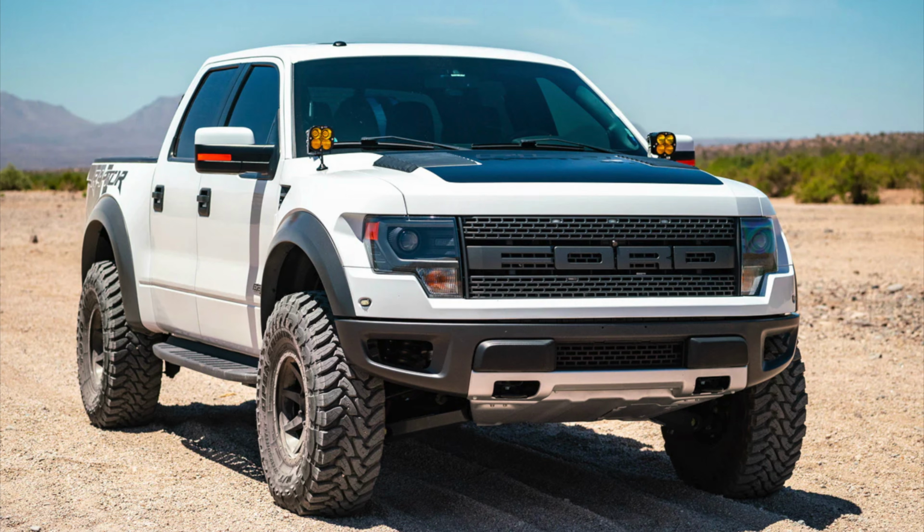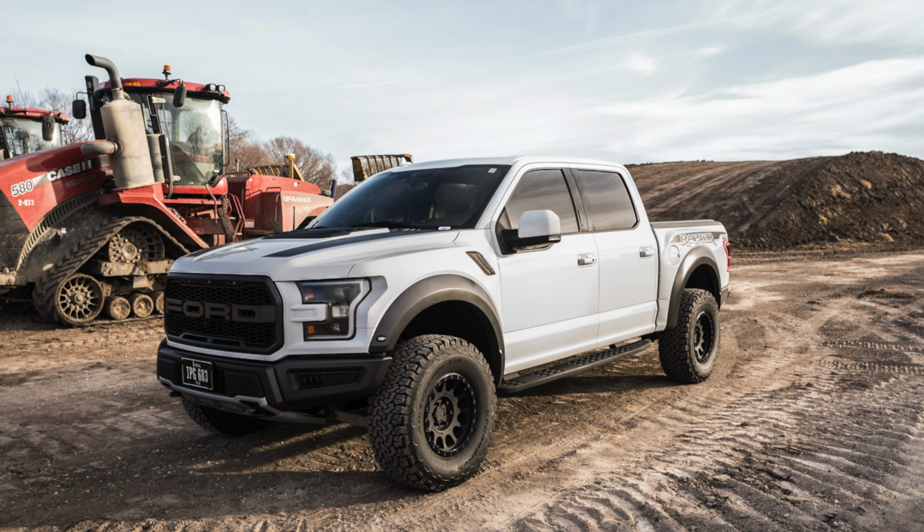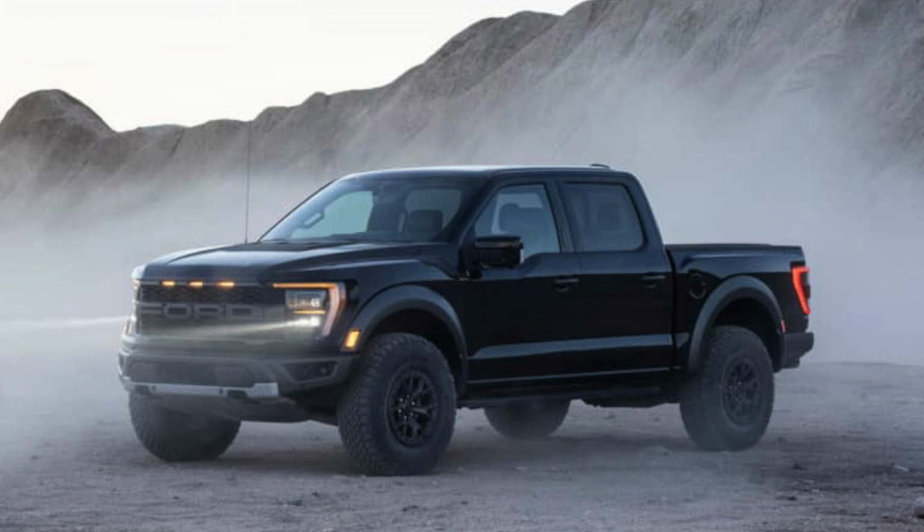Anyways, I just wanted to make a video on my thought process on why I went with a 2019 Raptor. Now, I had a 2013 F-150 and I just love that truck. Had it for like 7.5 years. And I still really like that body style. I always knew I was going to upgrade to a Raptor eventually, but I just didn't know which one I was going to go with. The Gen 1, the Gen 2, or the Gen 3.